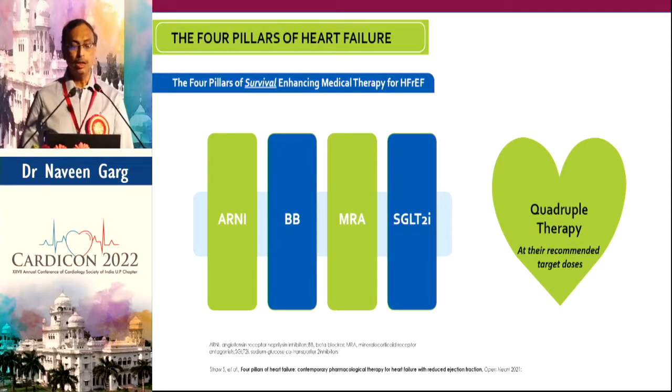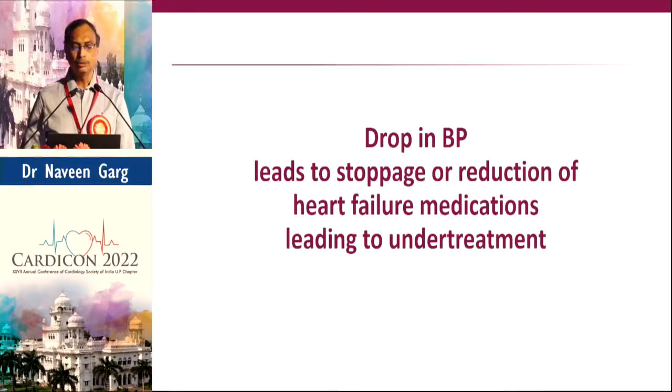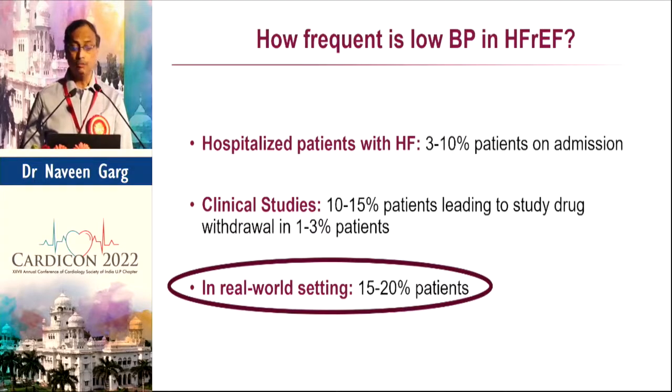So based on these, the quadruple therapy of ARNI, beta blocker, MRA and SGLT2 inhibitor has been recommended by most of the societies, and they have recommended that these agents should be used in all patients at their recommended target dose. But whenever you increase the dose or add the agent, there is a dose related or agent related drop in the blood pressure. So it is a big hurdle. This drop in the blood pressure can lead to the stoppage or reduction in the heart failure medication, which can lead to the under treatment of heart failure. And it is quite common. In the real world setting, 1 in 5 patients have this problem.